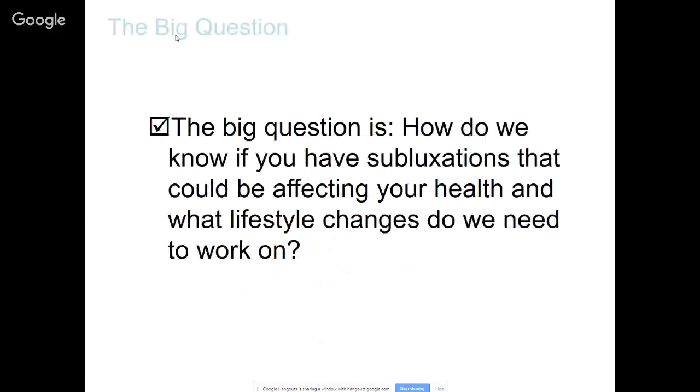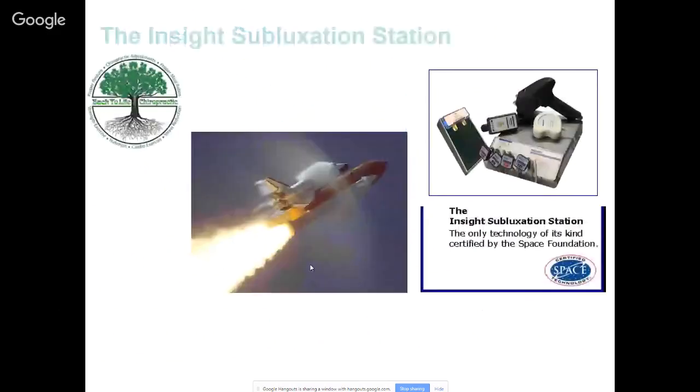So the big question is, how do we know if you have subluxations that could be affecting your health, and what lifestyle changes do we need to work on? One of the nice things at Back to Life is, so there's our time for today.